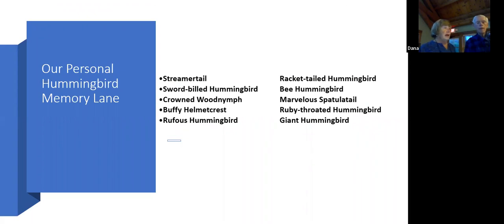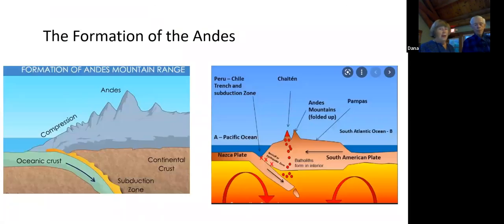Now we're going to start on our personal journey, and Bob will talk to you about 5 of them. I have 5 and Dana has 5. They're all special for some particular reason. Then we're going to start working on the theory and go a little more in depth. But the first thing is, as they all ended up in South America at one point, how they have become so many different varieties is the thing that I'm working on right now.